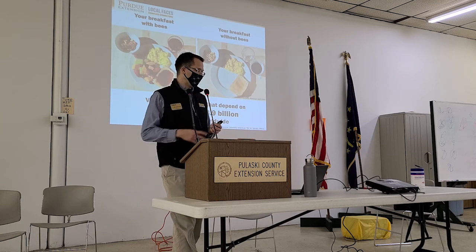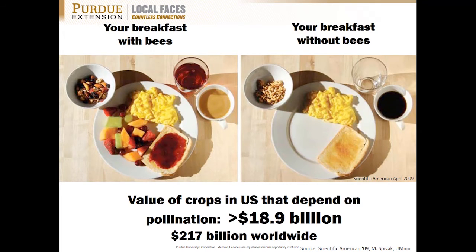And getting closer to home, here's a picture. We've got your breakfast with bees and your breakfast without bees. All these things with your juice, your fruits, your jelly, that all goes away without pollinators. The value of that crop, we were talking about dollars here, is almost $19 billion in the U.S., for these crops that rely on the pollinators. And it's over 200 billion worldwide.